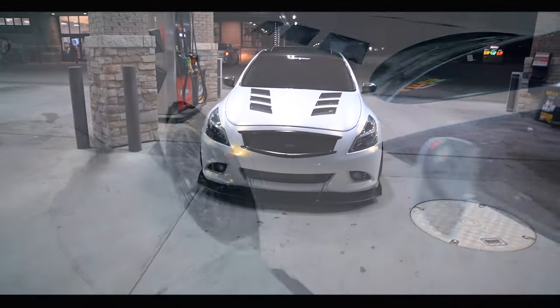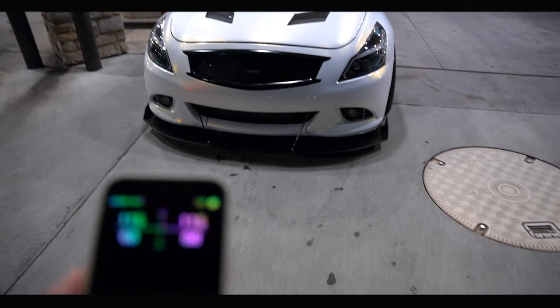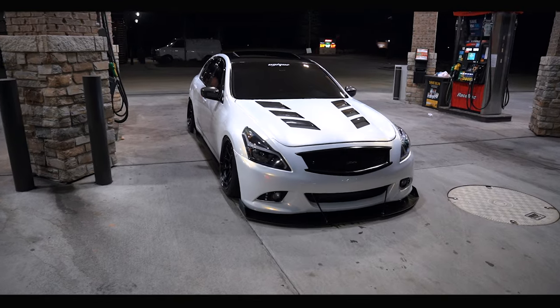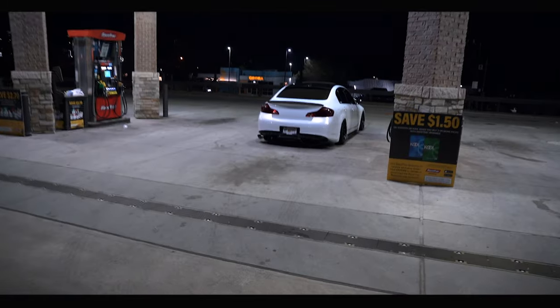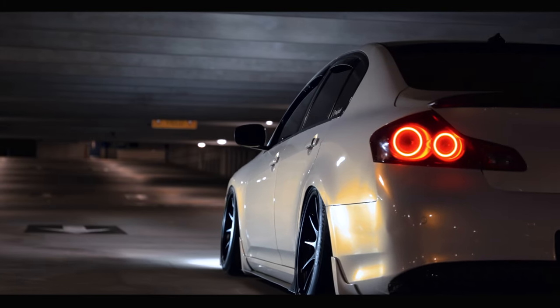Ooh, it's bright. As you just saw, I found this dope ass spot and the security guard was not letting me leave. If y'all ever get Airlift, this app is just too clean. Like, you see me doing this all the time. Being able to do that from the phone. Close. Really? And I'm assuming the guy will still be in there somewhere because now it's half open. Oh, yeah. And it won't close. I'm good. I'll just go to a different gas station.